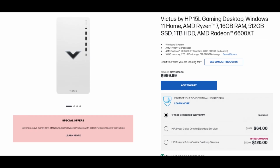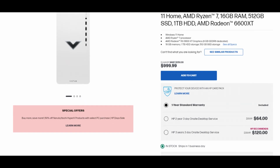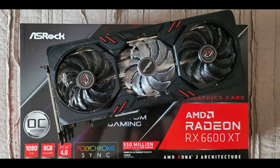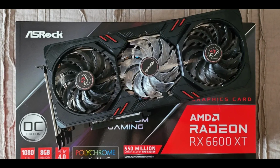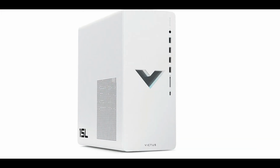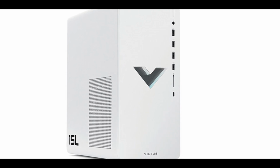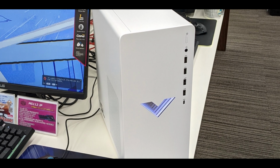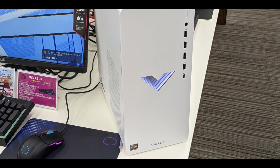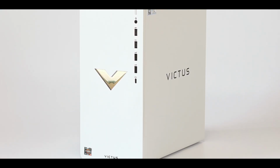With the next one, we have the 15L from the HP website instead of the Amazon website. This one is $1,000, so it's around $250 more expensive than the last one, but you get the RX 6600 XT instead of the non-XT version, which is going to give you better gaming performance. So if you're searching for 1440p high FPS, even this system will be a good option if you have $1,000 in your bank account. Of course, there are systems out there that are going to perform much better at 1440p, but for most titles, 60 FPS on average will be more than possible in high settings.